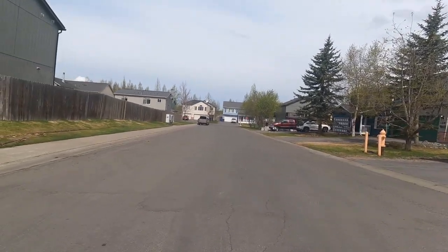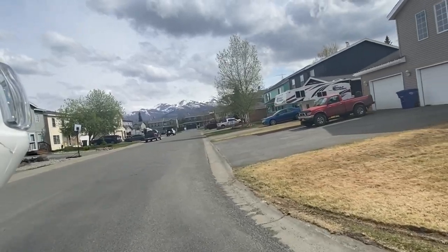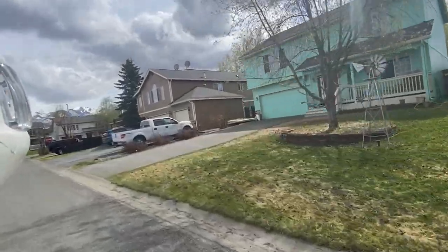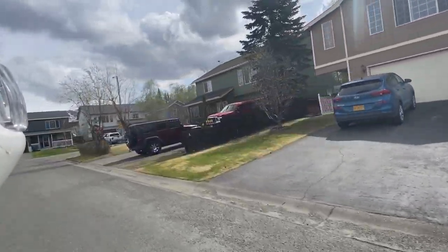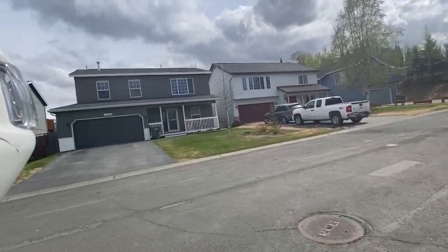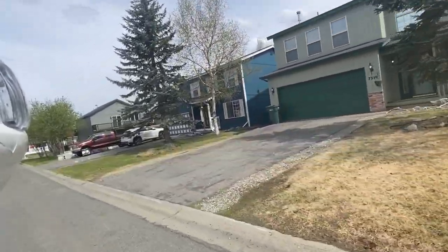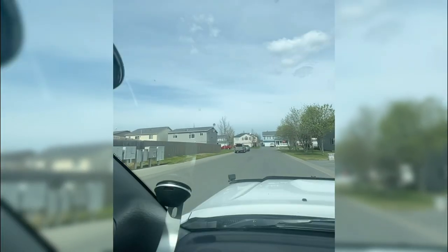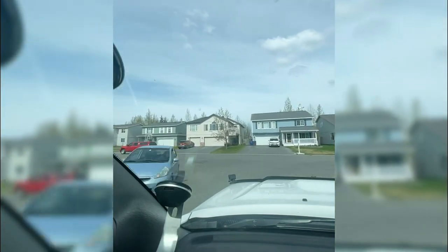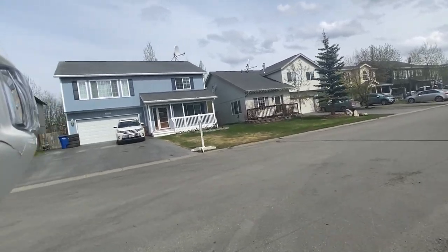Look at this. Snow's already melted. We got these maintained lawns. Everybody's out doing their summer thing. Dead end over here to the right. We're going to take this little left here, get us back to a street that takes us anywhere else.